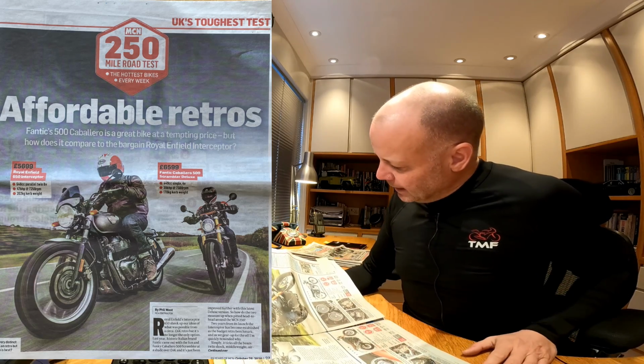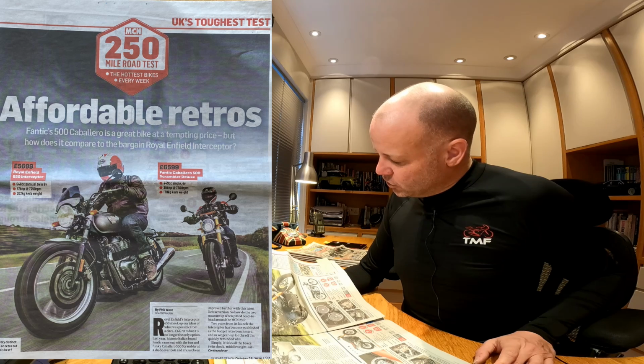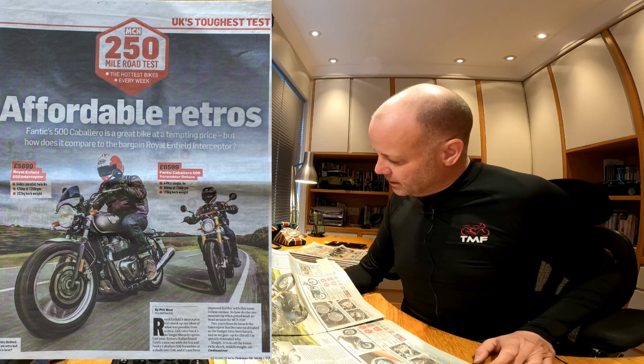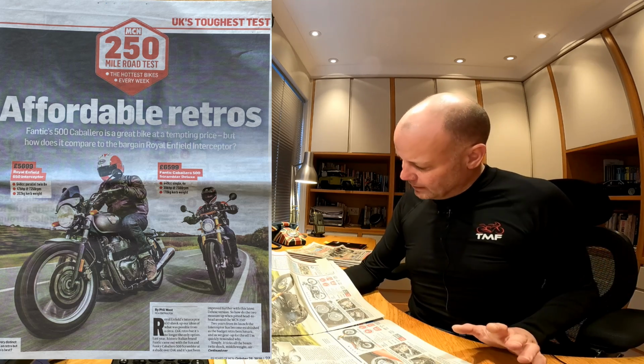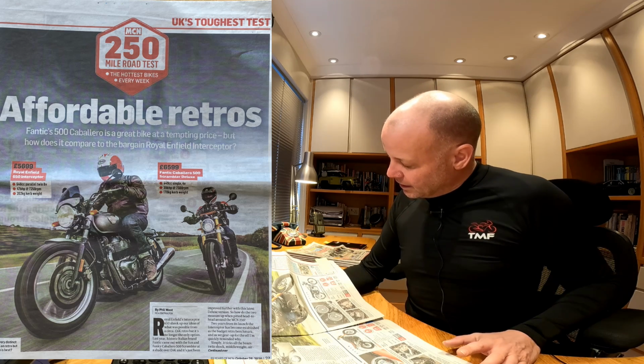It says here, the Interceptor is almost unchallenged as being the best affordable retro. I wouldn't disagree with that. By ticking literally all the retro boxes, by also proving to be a decent, pleasant ride and chiming in for £2.5 grand less than the cheapest Bonneville, the Enfield is so compelling. Completely agree. I love the Enfield, as you know, so I'm a bit biased here. The Caballero might not be as true a retro.